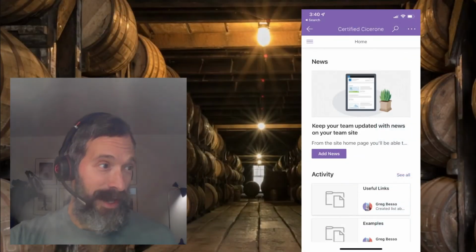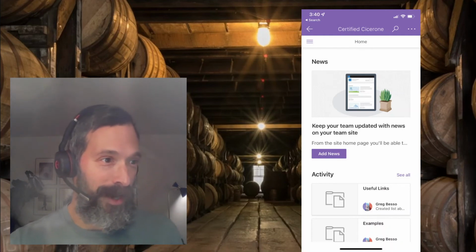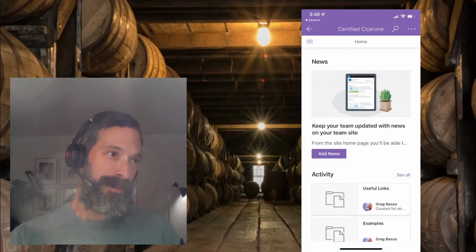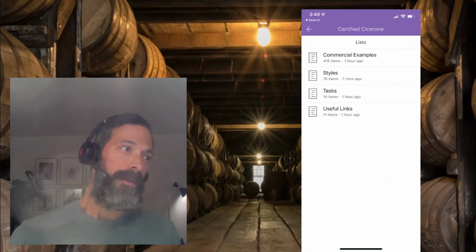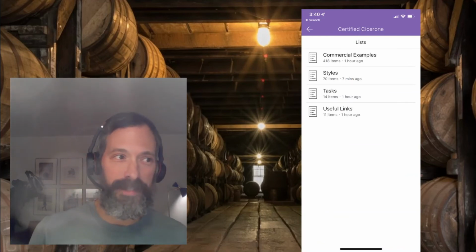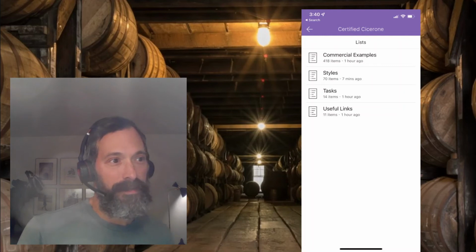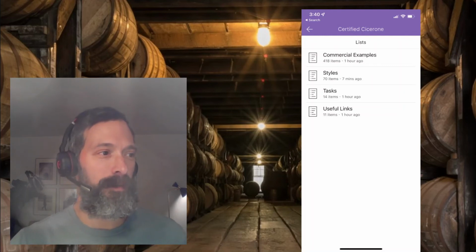So an example of that, how does this work when I'm on the road? So I use my iPhone and I bring up the SharePoint app, literally, and I have this SharePoint view. So what do I look at first? So I pull up SharePoint. I'm like, okay. And then I have all those lists handy. It's almost like very mobile friendly, right? So I got my commercial examples, I got the beer styles, then I have my tasks and links if I need them. But really the examples and the styles are all I'm going to be using.